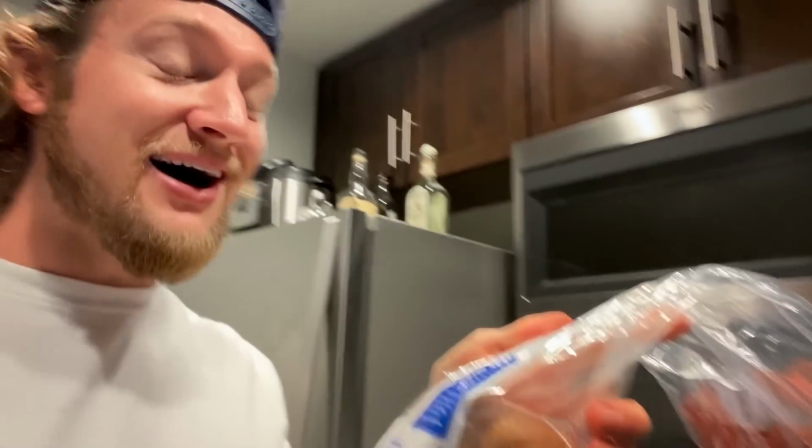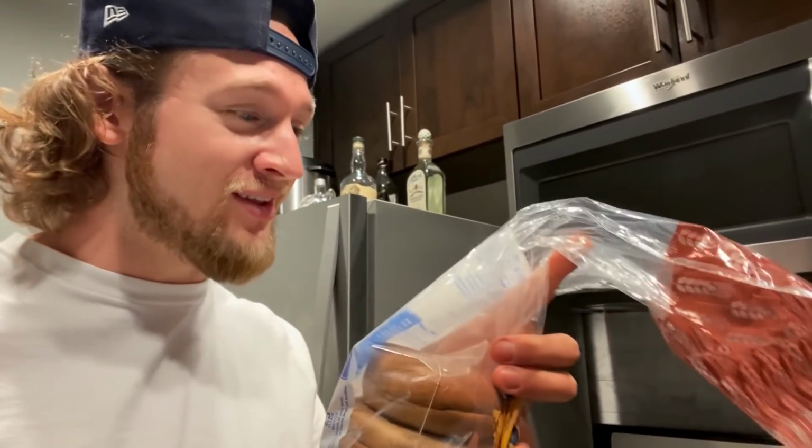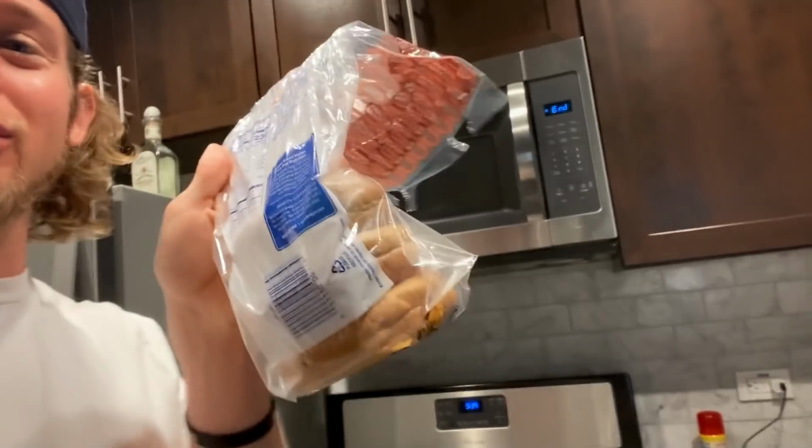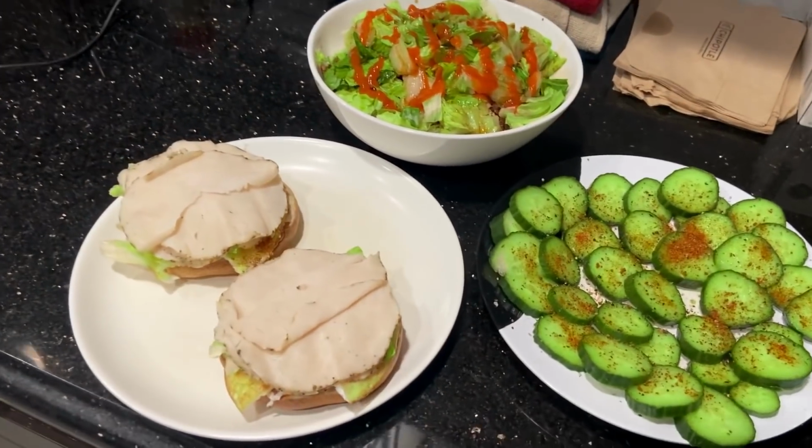So I'm making this breakfast bagel sandwich, and I didn't realize how high in protein bagels were. Each bagel was 10 grams of protein. 230 calories, 10 grams of protein. Winning. All right, here's the feast we are going to have.